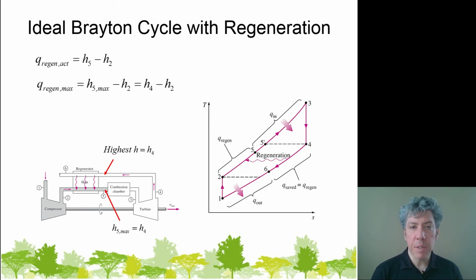So the maximum amount of heat transfer we could expect is the enthalpy in stream 5 minus 2, which, again, H5 max is H4. Okay, and the key here to understanding this is realizing that the highest temperature we can bring stream 5 to is the temperature of stream 4.